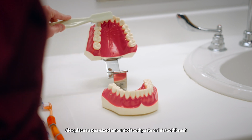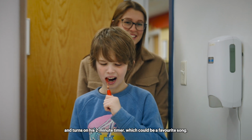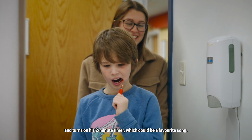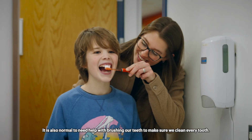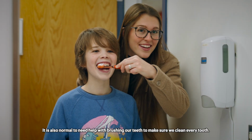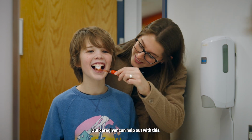Alex places a pea-sized amount of toothpaste on his toothbrush and turns on his 2-minute timer, which could be a favorite song. Alex spits out the toothpaste into the sink and he is done. It is also normal to need help with brushing our teeth to make sure we clean every tooth. Our caregiver can help out with this.